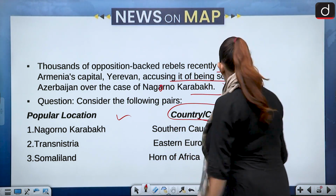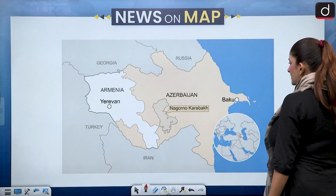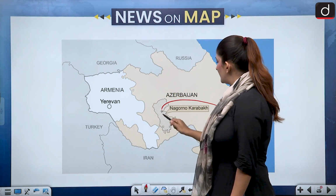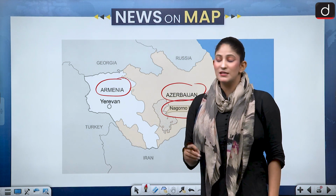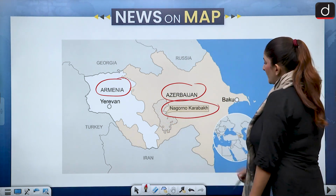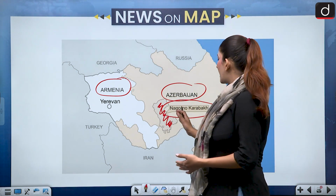So, Nagorno-Karabakh, South Caucasus. First, Nagorno-Karabakh is a disputed territory between Azerbaijan and Armenia. Because it lies in the range of Caucasian mountains, it is known as Caucasian region. And Nagorno-Karabakh is the region which, after the disintegration of the Soviet Union, has a Christian majority, and Armenia has a Christian majority, but Azerbaijan is a Muslim majority country.